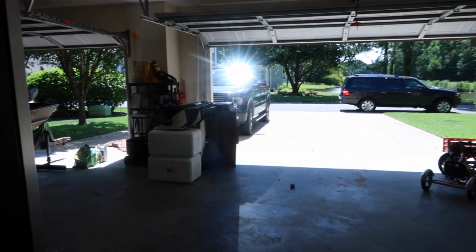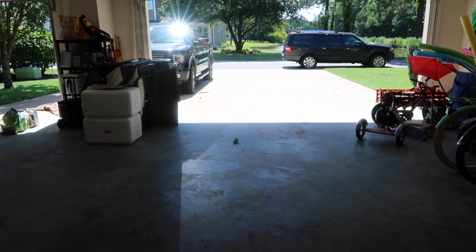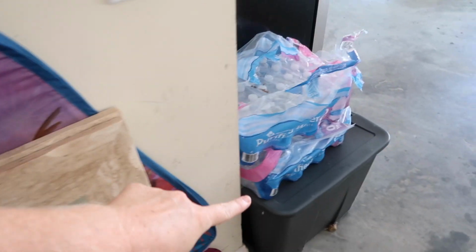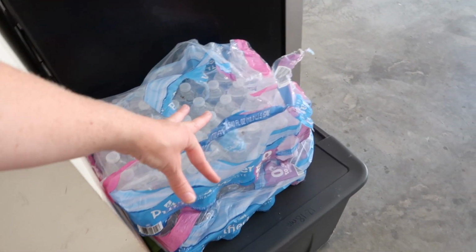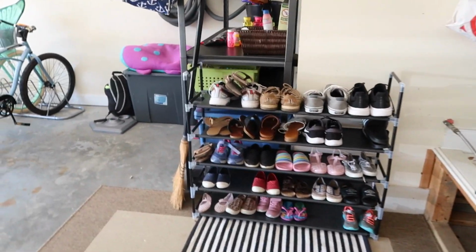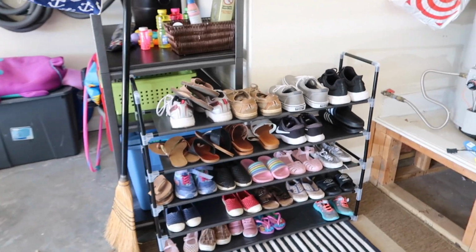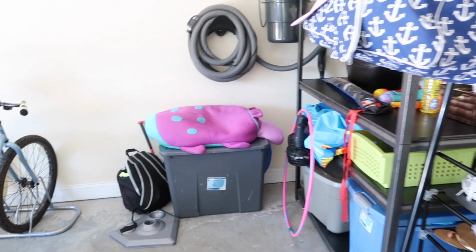I know I already gave you guys a tour of the garage before, so I'm not gonna explain what every single thing is. These mirrors are going to my brother's house, and this is going to Goodwill. And then this bucket goes to Goodwill. So that's just why that's there. And then we just have extra water. And then you guys saw our new little shoe area, which is so much better than what we had before. And then this is all the same.